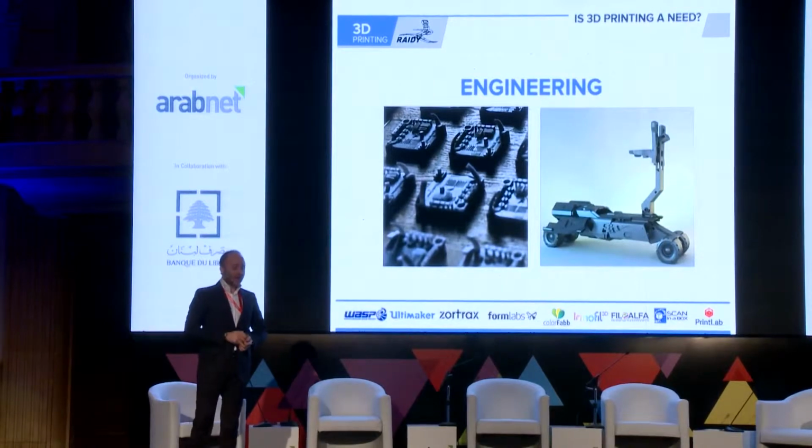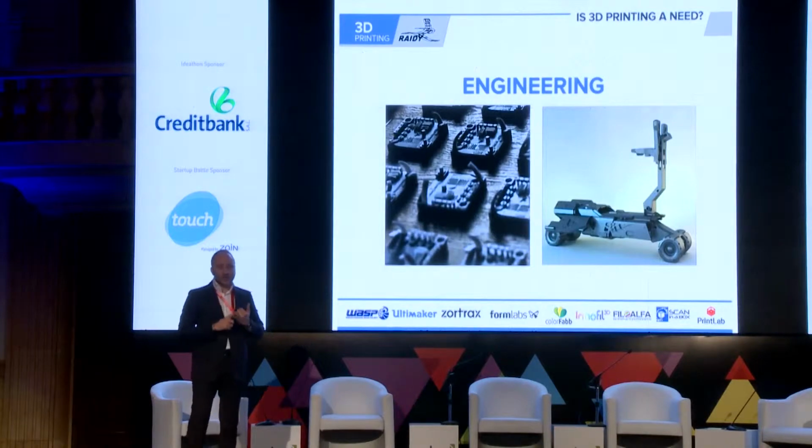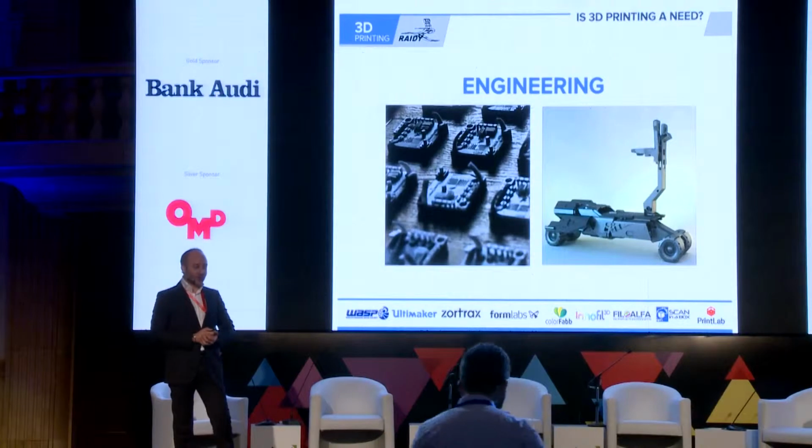Engineering. Anybody who is coming out with a new hardware, a new product, a new case, by doing it using 3D printing, you save time and you can iterate as many times as you want to fine-tune it and get the perfect result at the end.